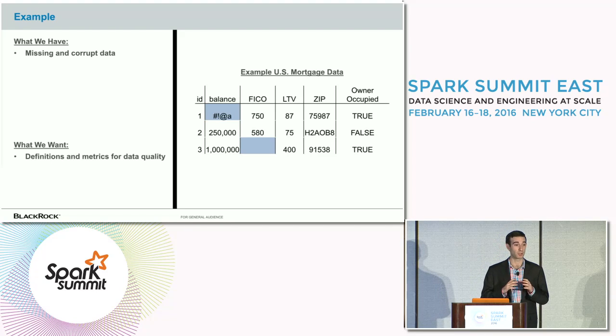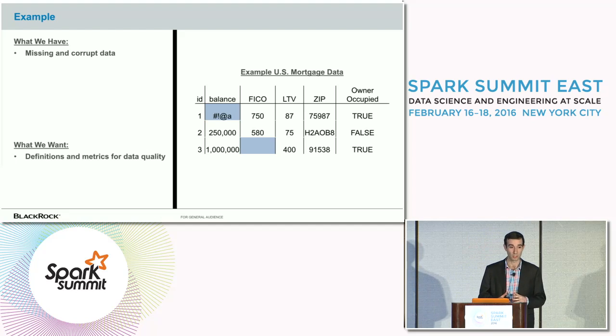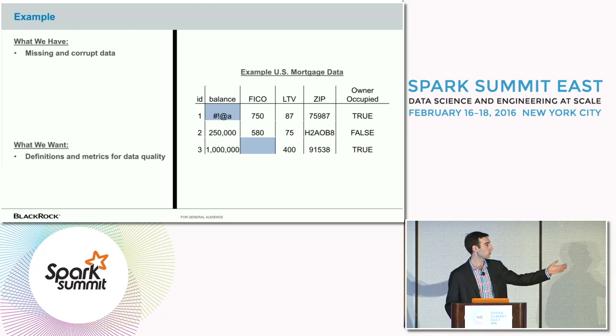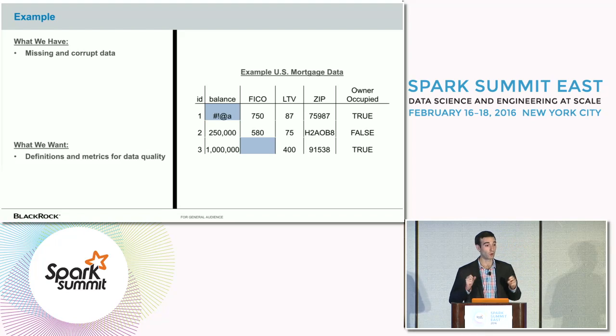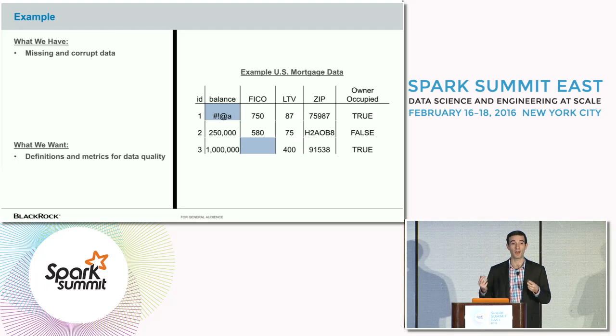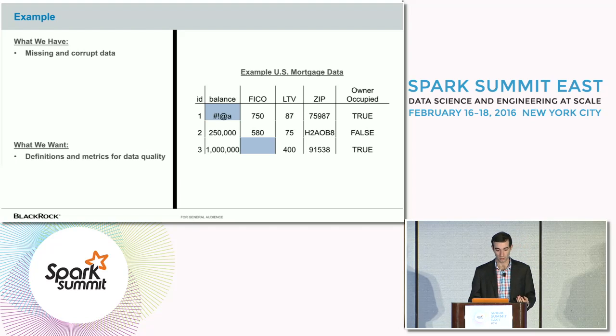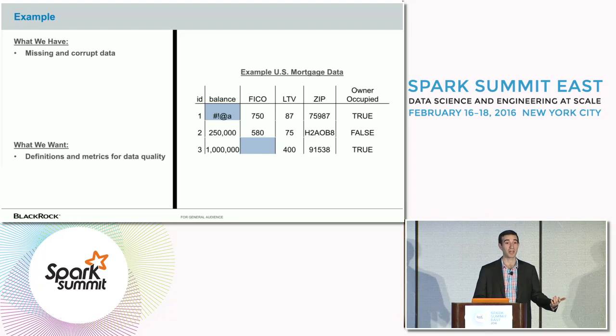So now let's make this problem concrete. Here's an example data set, a simplified version of something that we might see. It's going to be US mortgages, and you're going to have first your loan ID, then the balance on the mortgage, how much money this mortgage is, a FICO score, a measure of credit, LTV, or loan-to-value ratio, i.e. the balance of the loan divided by the value of the house, the zip code that the house is in, and whether the owner lives in that house.